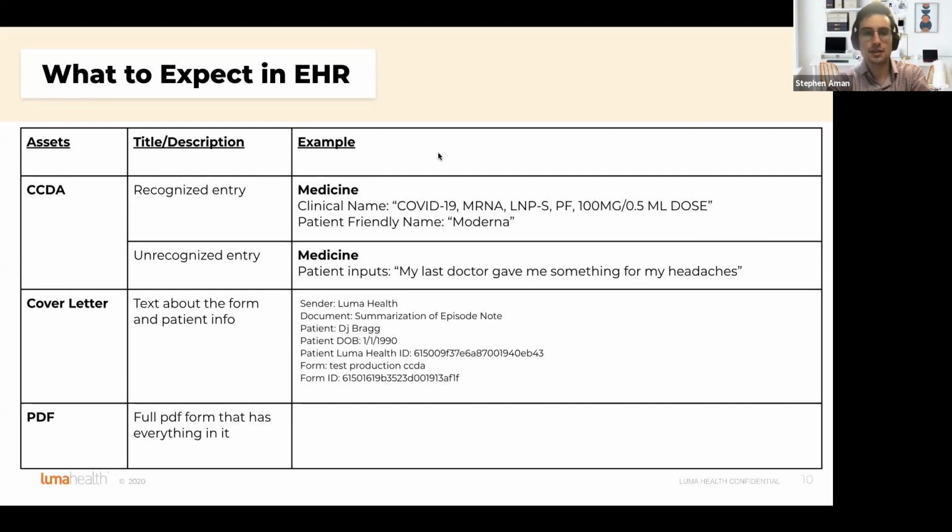And then the CCDA itself is the actual document that will be reconciled. It has medications, social history, family history, and more. We'll show these in a second, but the key thing I want to highlight here is we capture both recognized entries, so you can see this very scary looking clinical COVID name. That's actually Moderna. We allow you to put Moderna patient-facing, so they just see that. But likewise, we want to capture any input. If they had a paper form, they might put, my doctor gave me something for my headaches. They don't know what that is. We also put that in medications. It won't reconcile to anything because that's obviously not a clinical name, but we'll show that information to your doctor so they can clarify with your patient what they mean by that.